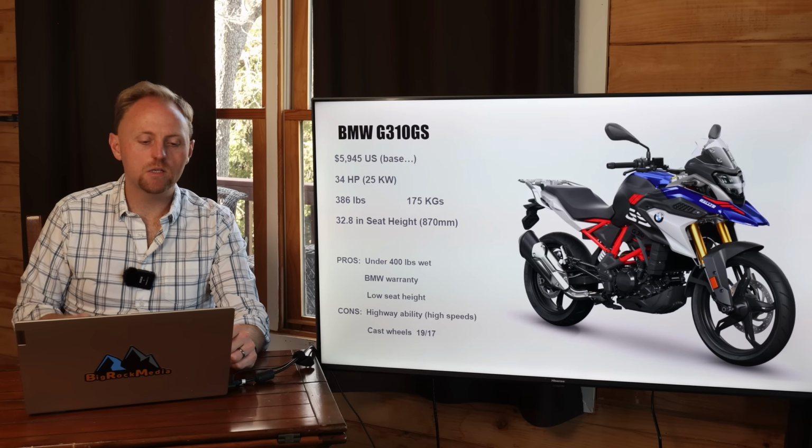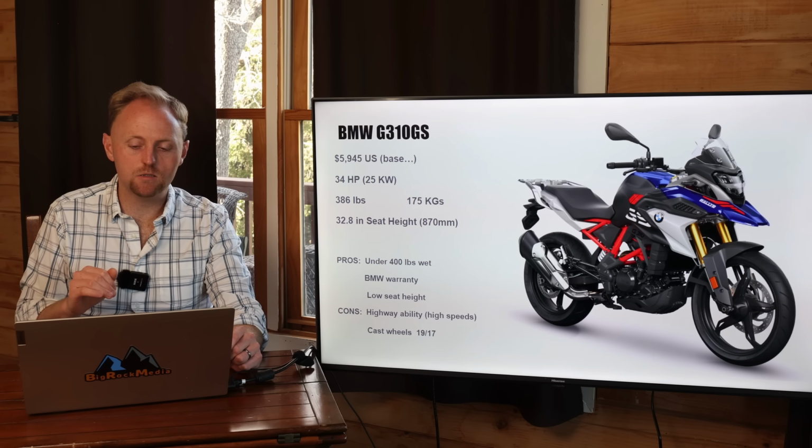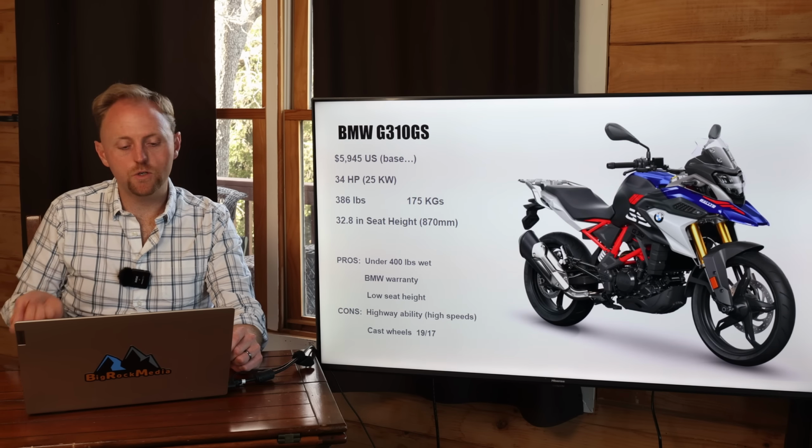We've got 34 horsepower, 25 kilowatts. We've got 386 pounds, so well below that 200 kilogram mark, 175 kilos. That's very nice, very nice low weight. For reference, that's over 100 pounds less than an F750 GS that I talked about a couple of minutes ago. You've got a 32.8-inch seat height, so again, that's nice and low. And being a BMW, they probably have options to get that even lower for you.